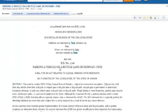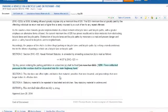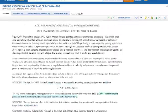It's a clickable link. Click on that link and you'll be taken to the bill, or the session law, sorry. Grab the bill number, House Bill 1706. Grab the legislature, it's the 27th. And then you can scroll down and you can see where the highlighted material is. So they're going to fine people $200 now.